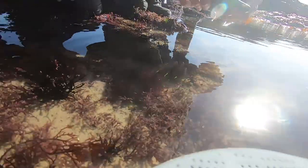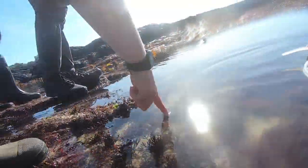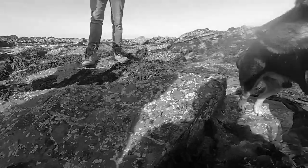So they fed. There we go, finding a place to hide in amongst the little bits of seaweed there. This one here. Each one. The tide will come back and cover them back over, and they'll be able to start.